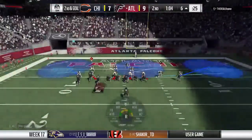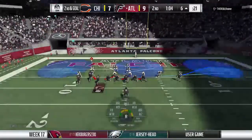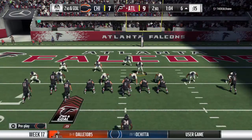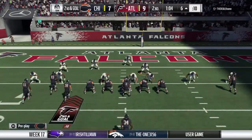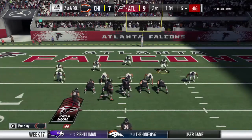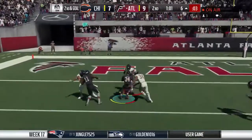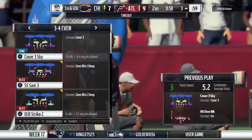All right, here we go. 3-19. 3-19. All right, now, look at 56. Lucky 56. Shift together here from the D-line. 6 yards still to go here on 2nd and goal. And he'll take this one down inside the 5 to the 3.